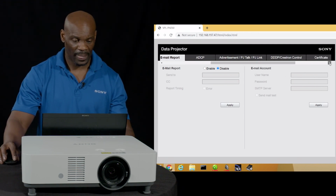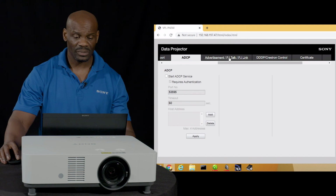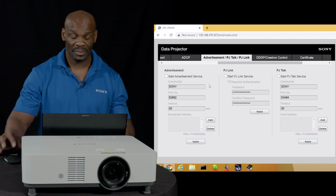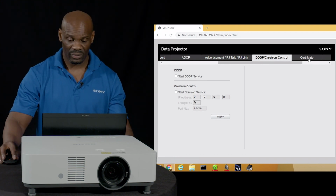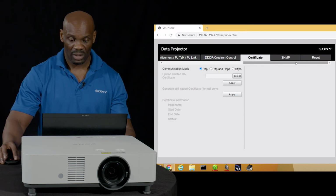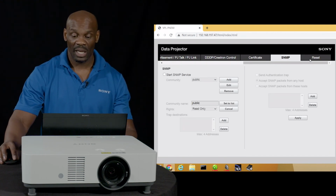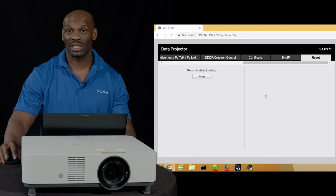Scrolling over a little bit more, you have the ability of setting ADCP services, advertisement, PJ Talk, and PJ Link for communication, DDP Crestron control for communication with a Crestron controller, and certificate communication and authentication. You still have the ability of setting the SNMP services. And the last tab here gives you the ability of doing a complete factory reset of the projector itself.